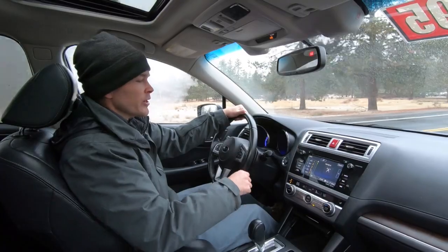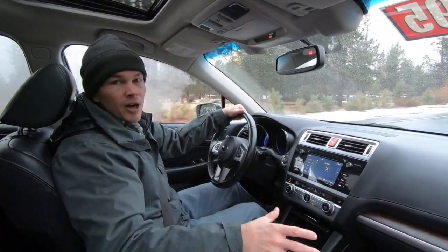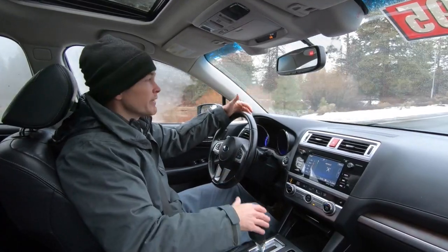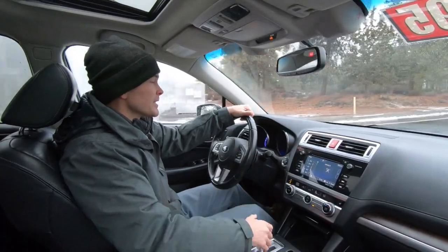The leather-wrapped steering wheel, the wood insets, stainless steel, the premium audio system. It really begins to feel like more of a luxury vehicle than just kind of a practical automobile. Really like it a lot in that sense.